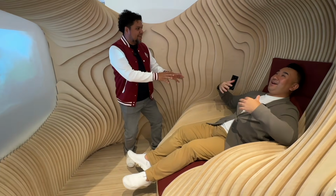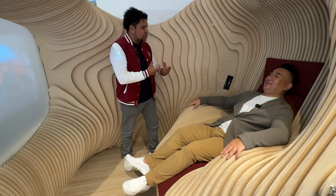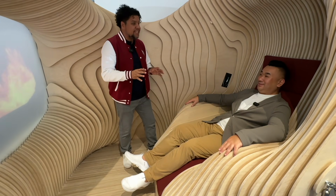Oh, what's going on? You feel it? There's something grabbing my back. Exactly. It's a massager. Exactly, and that's what we call the hot stone massage, meaning it's a combination of very strong massage functionality on the one side, together with the heating functionality, something unique, something which hasn't been seen so far in the market.